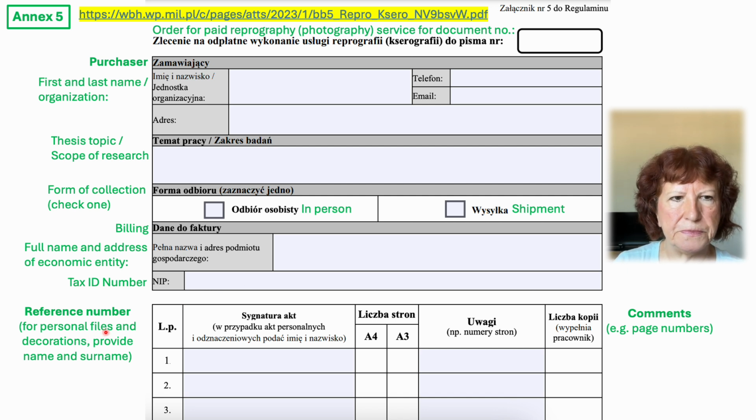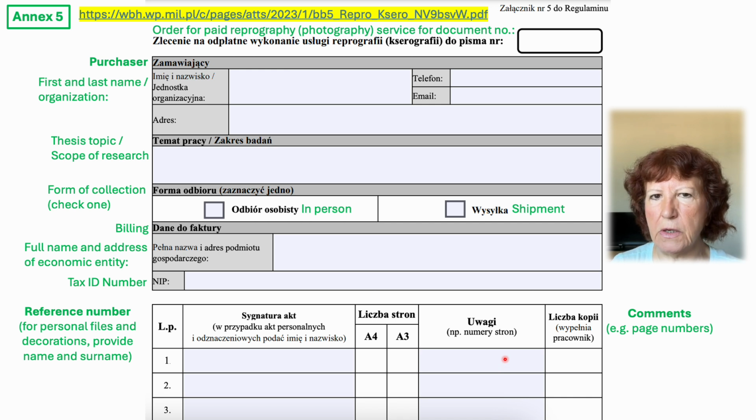Down here, they want you to tell them again what is the reference number that this pertains to, and also whether there are any comments regarding this record. For example, do you want to specify particular page numbers? Well, in this case, I have no idea what this record contains, and so I left it blank because I need to find out what they have.